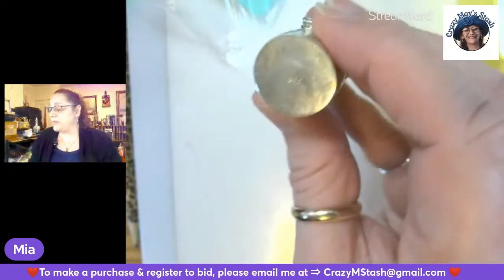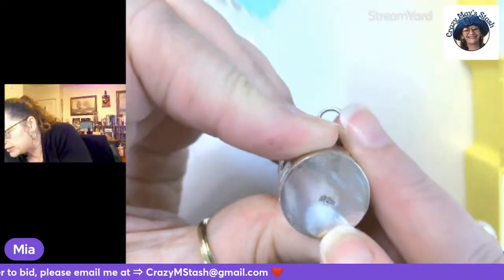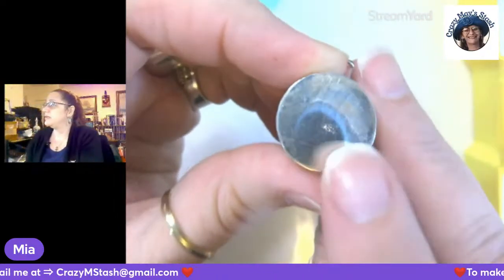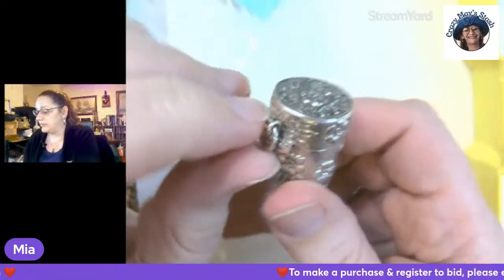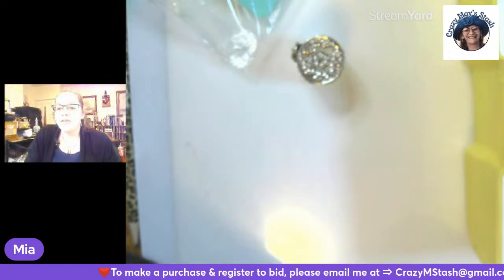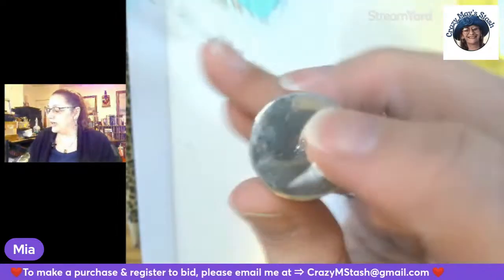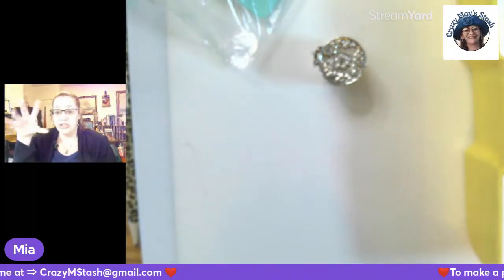No, there's no similar markings. This is more modern because it says 925 on the bottom. So that would be a lot more modern than that belt. So there's no similar markings at all. Yeah, 925, I think that started in the 1935-ish around there.